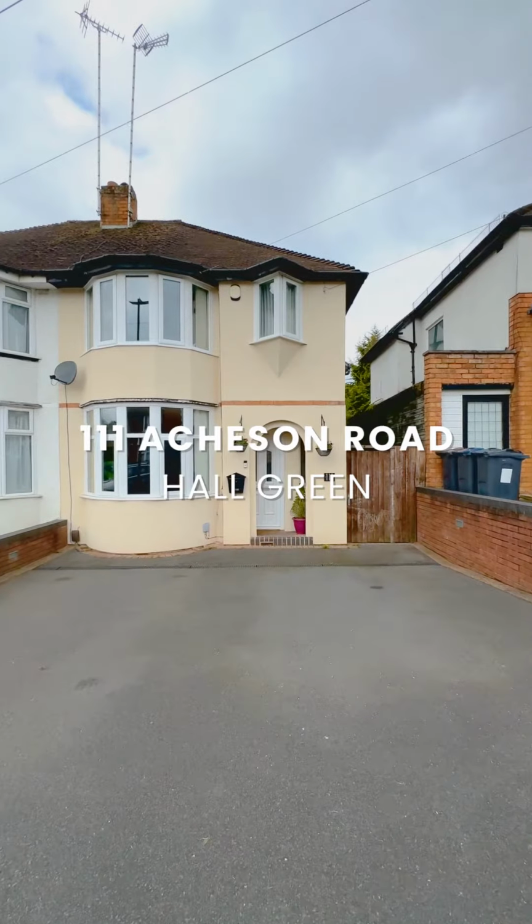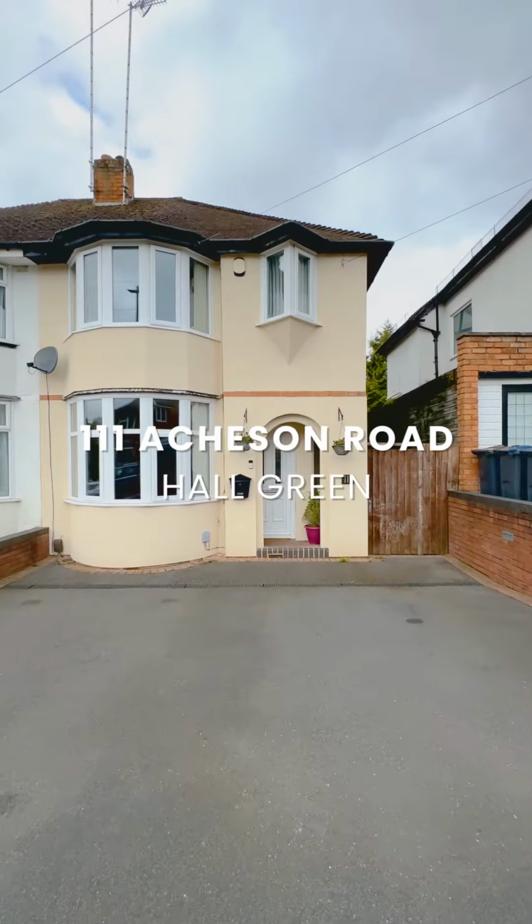Today I'm here on Acheson Road in Hall Green, where we have a lovely three-bed semi-detached home. Let's go and have a look inside.